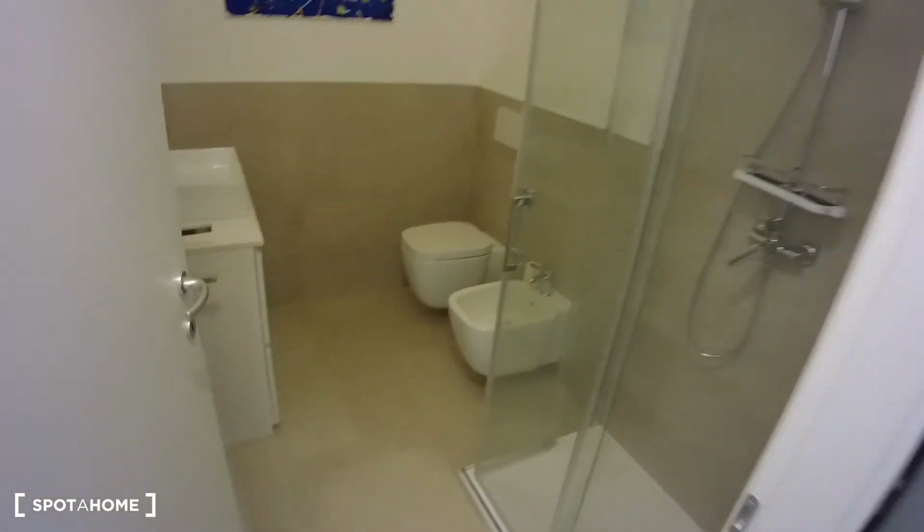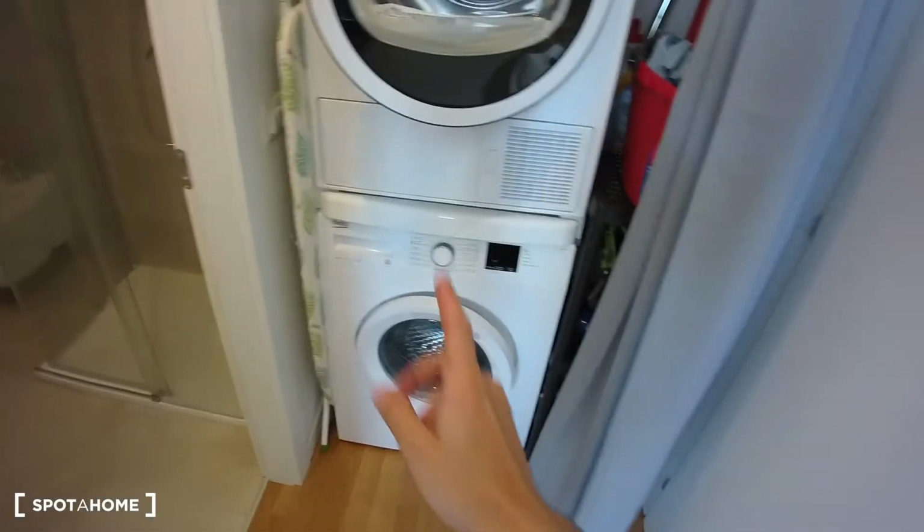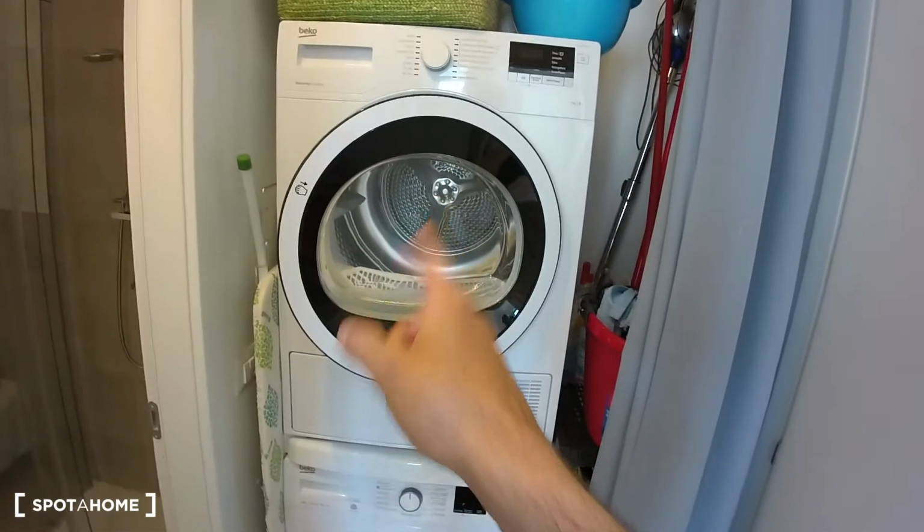On the side of the bathroom, so between living room and bathroom, we have curtain where you can find washing machine and dryer. So pretty much everything you might need.